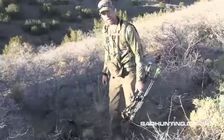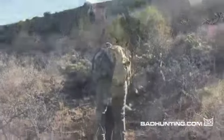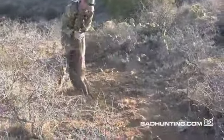Go. Did you see him turning back and biting at that arrow? Oh yeah, it was still in on the nice backside. That is a good one, guys.